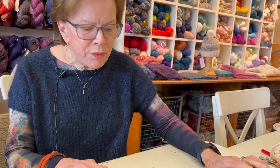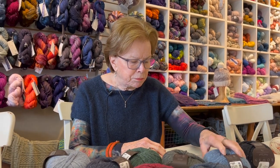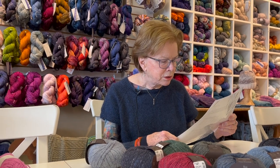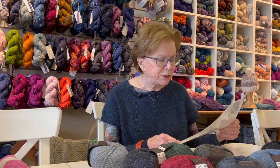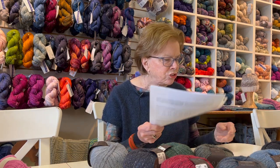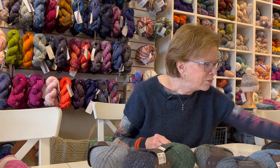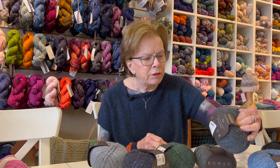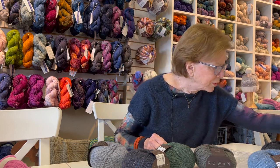So I recommend that. It's just your standard pattern, and I'm not sure that this is not top down, but you could adapt it to top down if you want, or in the round, sorry. But it's just a good, easy pattern. And so if you have a guy in your life you'd like to knit for... of course now I forget which color I took out, I think it's that.